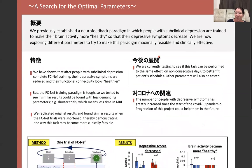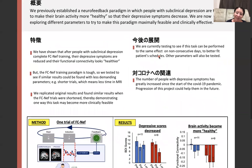In the future, we have various other parameters we want to test to see if we can make this paradigm easier for people and therefore more feasible for use as actual clinical treatment. If you ask me about them, I can tell you.